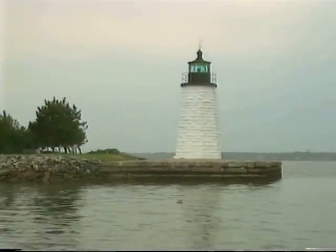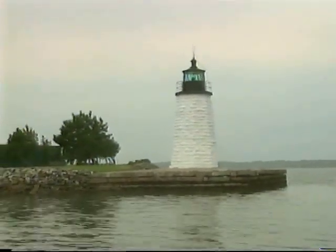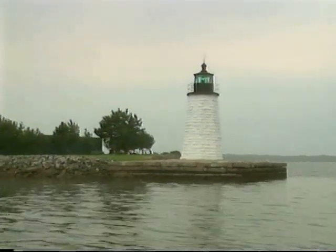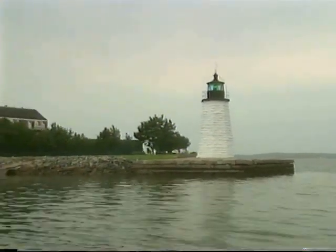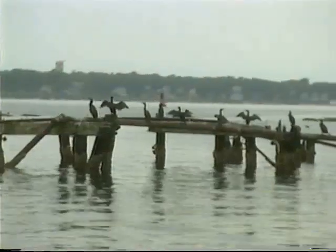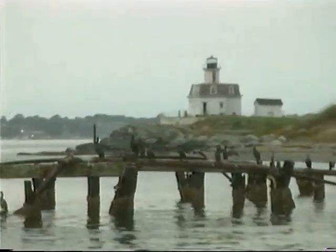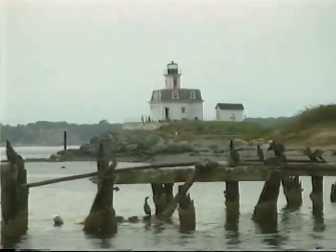This is the Goat Island light. Locally it's called the Green Light. This light marks the north end of Newport Harbor. People use it to steer into Narragansett Bay, so it's quite a necessary light. And just past it, of course, you can see Rose Island Light, which is the object of all sorts of affection.